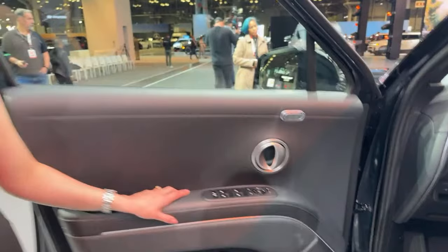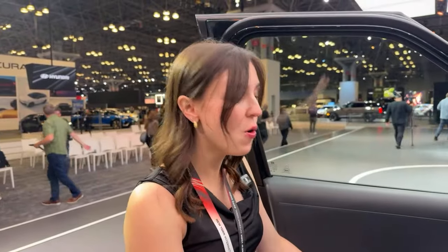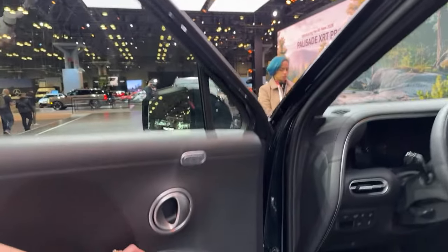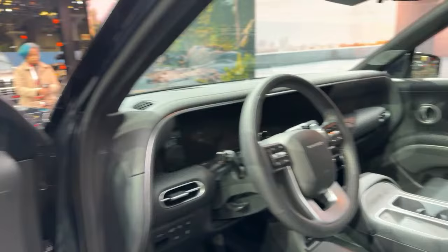So that's basically going to be your massage seat feature, very comfortable, but just with having so many different types of configurations, it's nice to have the memory seats. And with that, we're going to see power folding mirrors as well. So that's all there. Again, just regular in-house sound is shown on this.